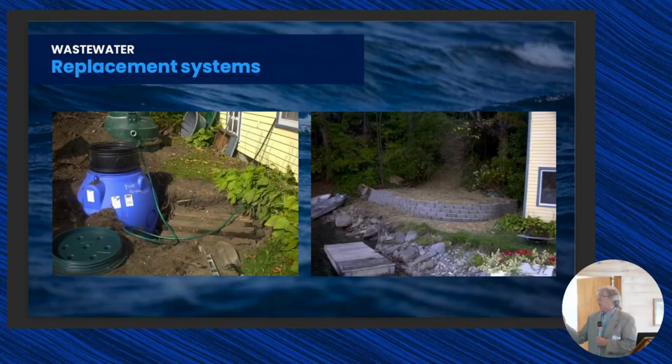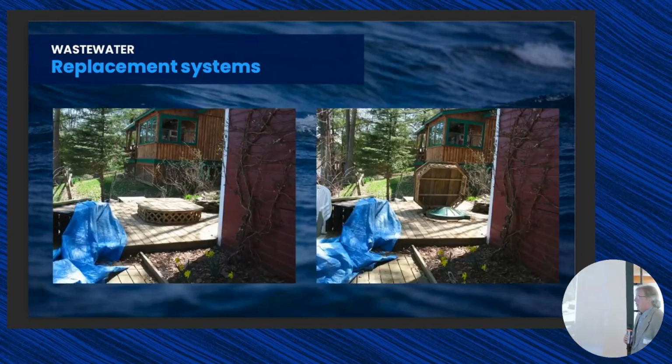So here's a site, again, right along the lake. You've got this little feature on your deck, but that is actually covering your enhanced septic system. And then from there, you can pump that up the hill, bring it to where there are soils.